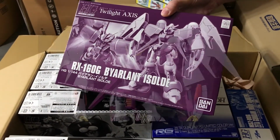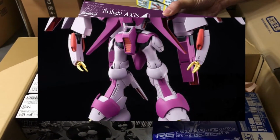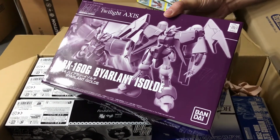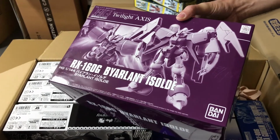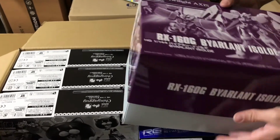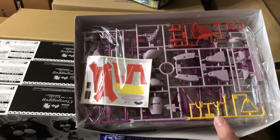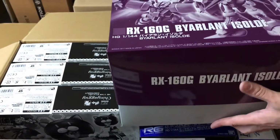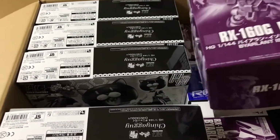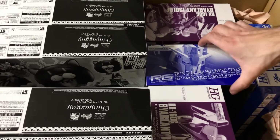Byarlant Isolde. I have one remaining. Not that popular because the anime is a bit disjointed. If you haven't read the novelization, I do recommend reading it. The designs for the suits for Twilight Exodus are actually really fantastic. This is a variant of Byarlant. Great kit overall. Very purple. Again, huge thrusters, tiny little hands, huge mega particle cannons, I think they were, built into the hands, which I think is amusing. I guess the action scenes were pretty decent in the anime.